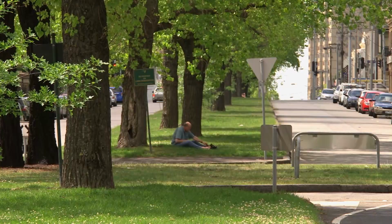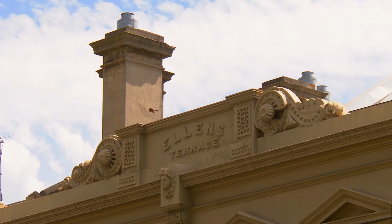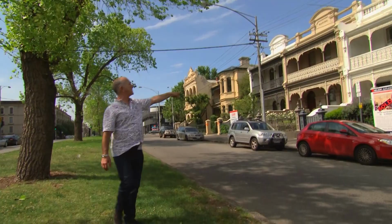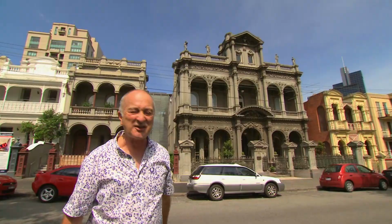Fortunately, the pollies, dodgy or otherwise, have made sure that much of Carlton's 19th century charm hasn't been lost. Which is a good thing. Mostly. Pretty little terrace there, pretty terrace there, pretty terrace there. Vulgar lump of huge monstrosity there. It is quite disgusting, isn't it?